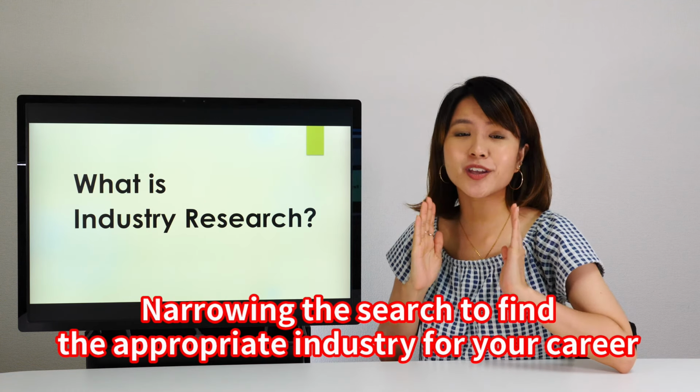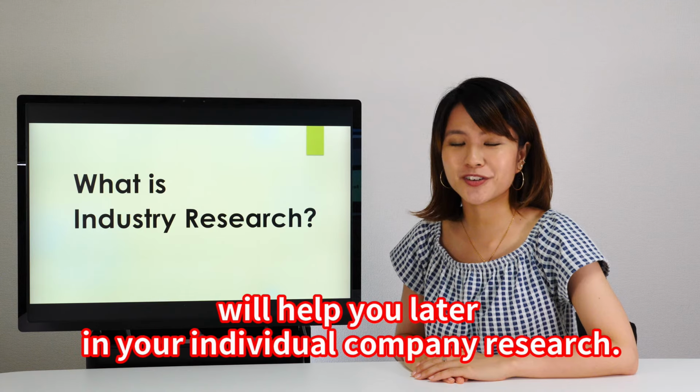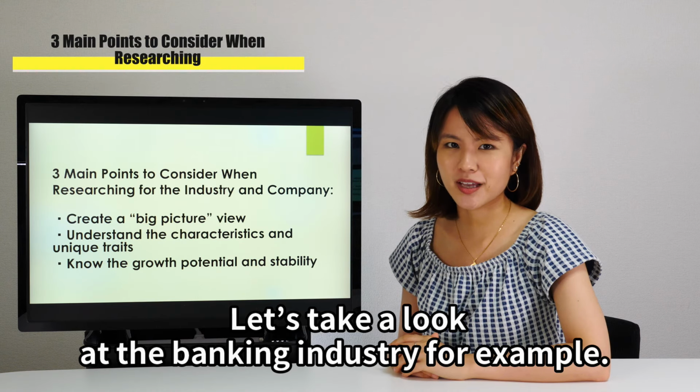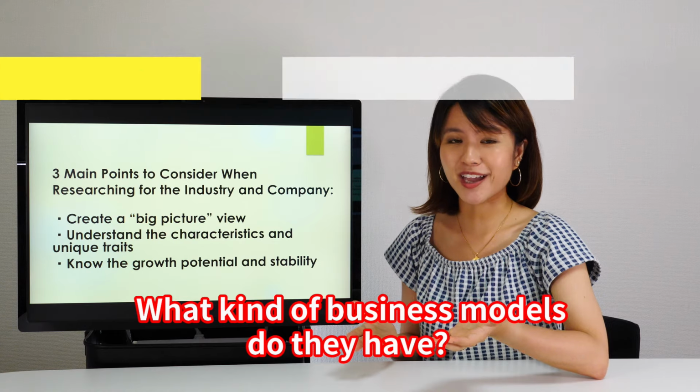Narrowing the research to find the appropriate industry for your career will help you later in your individual company research. So first is to create a big picture view. Let's take a look at the banking industry, for example. How do banks generate income? What kind of business models do they have?